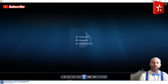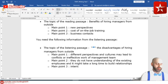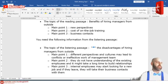Okay. So the third and last point made in the listening is that when you hire someone from an external source, your internal employees start looking for a job in different companies and leave you, and they can also take their valuable business contacts. So your internal employees, your internal candidates, may start looking for a new job, and if they leave, they will take their business contacts with them. So this is the last point that was made in the listening.